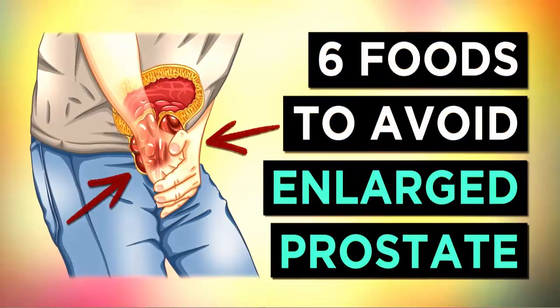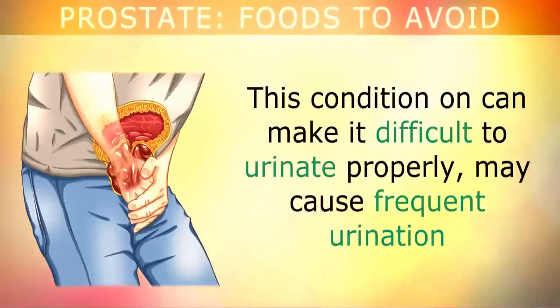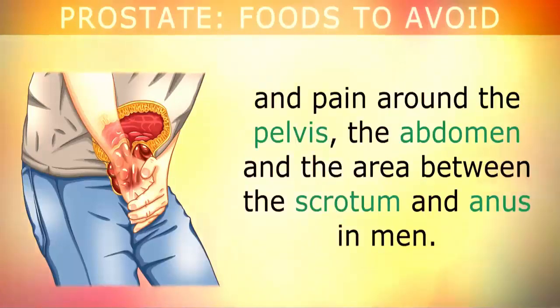6 foods to avoid if you have an enlarged prostate. Prostate enlargement is a common problem that occurs in men, especially over the age of 50. This condition can make it difficult to urinate properly and may cause frequent urination and pain around the pelvis, the abdomen, and the area between the scrotum and anus in men.